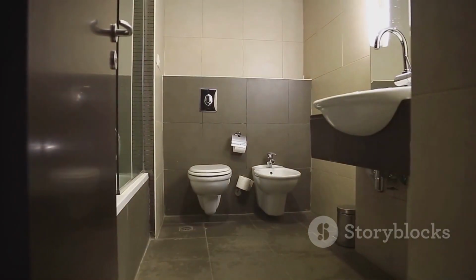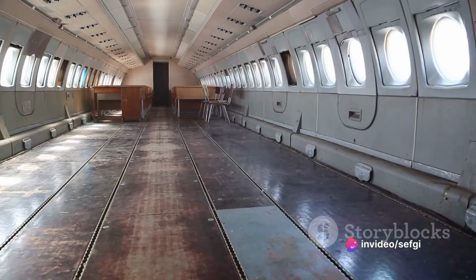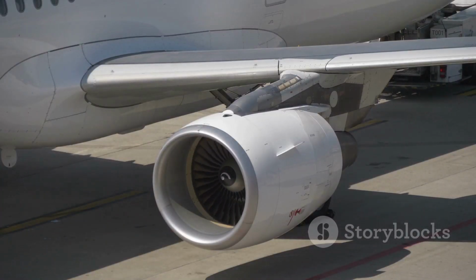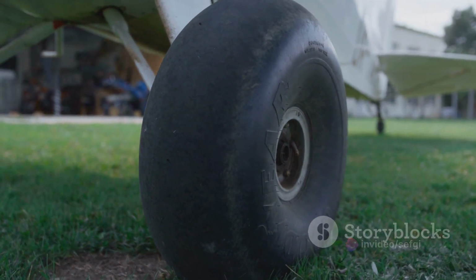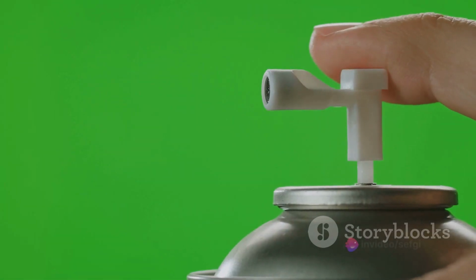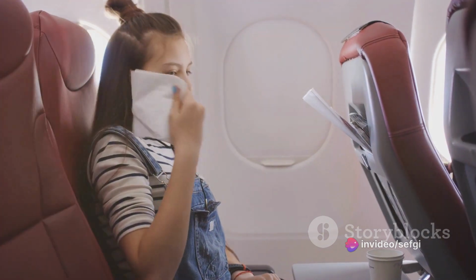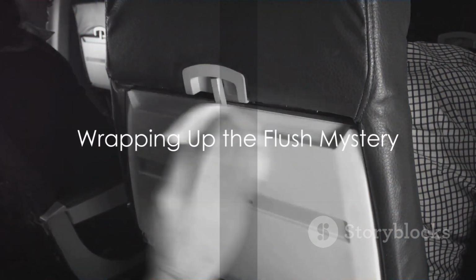It's a symphony of systems working in unison to ensure a clean and odor-free experience, even at 35,000 feet above the ground. We've delved into the vacuum system, a powerful air current that whisks away waste into a special tank, a feat of engineering that ensures the process is smooth and efficient. We've also discussed the minimal water usage in airplane toilets. It's not just about saving resources, but also about reducing the weight of the aircraft for a more fuel-efficient flight. And let's not forget the odor prevention systems in place. These systems work tirelessly to ensure that the cabin remains fresh and pleasant despite the many uses of the restroom over the course of a long-haul flight. So the next time you're on a flight and you use the restroom, you'll know exactly what happens when you flush.